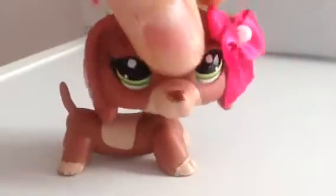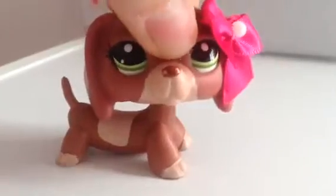Oh my gosh, my package came. I'm not trying to brag, but I will be opening this package. He's good. I'm really excited to have this cat. It was $8, so let's see if I'm scammed or not.